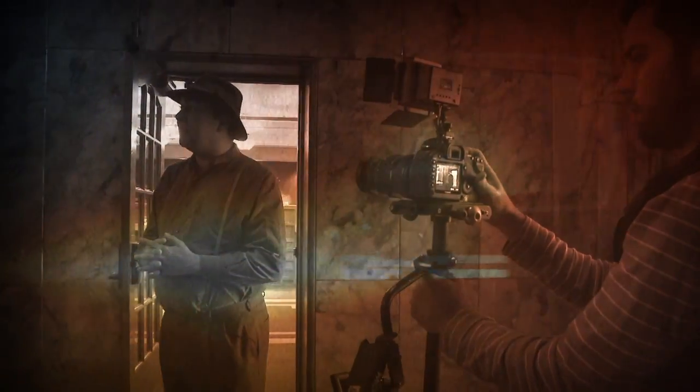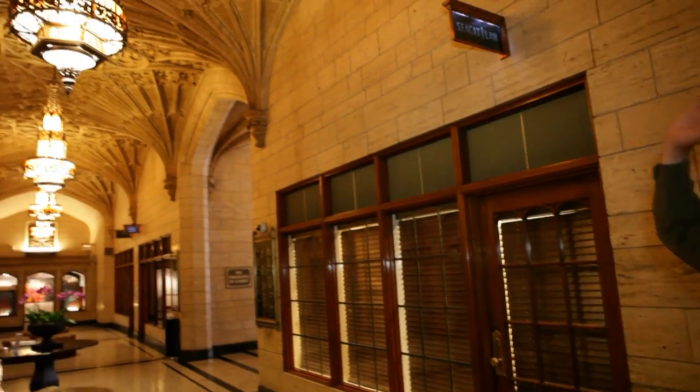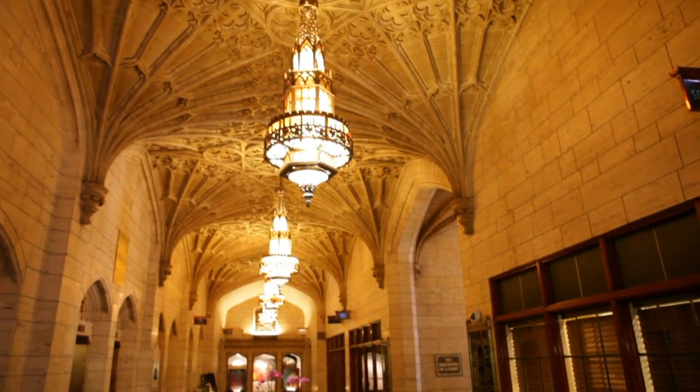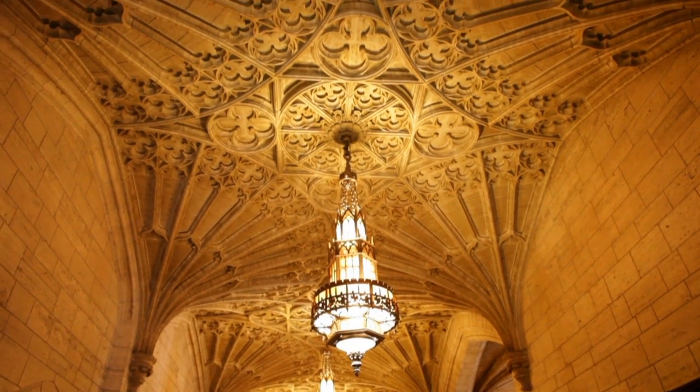But the walls are St. Genevieve marble, and Waite Phillips' wife was named Genevieve, so it was in tribute to her that he built this. $2.5 million was the cost of building this building, and that was in 1929. The cost today could be upwards of $30, even $40 million. These pieces were hand cut and shipped to Tulsa separately from Italy.